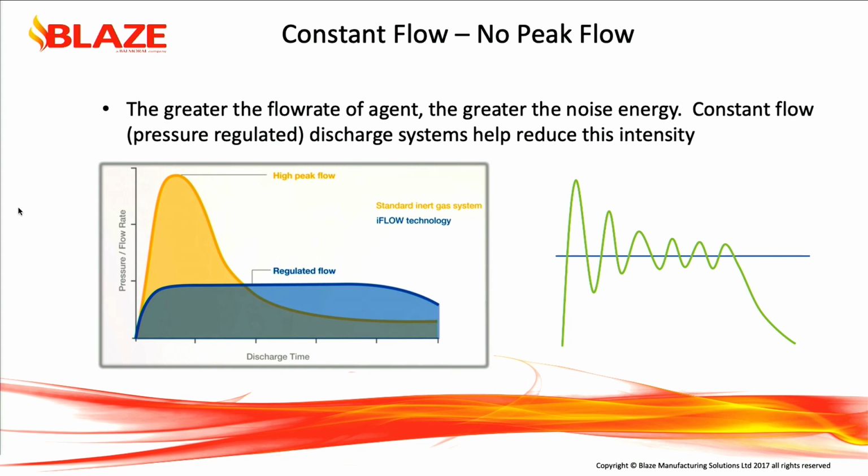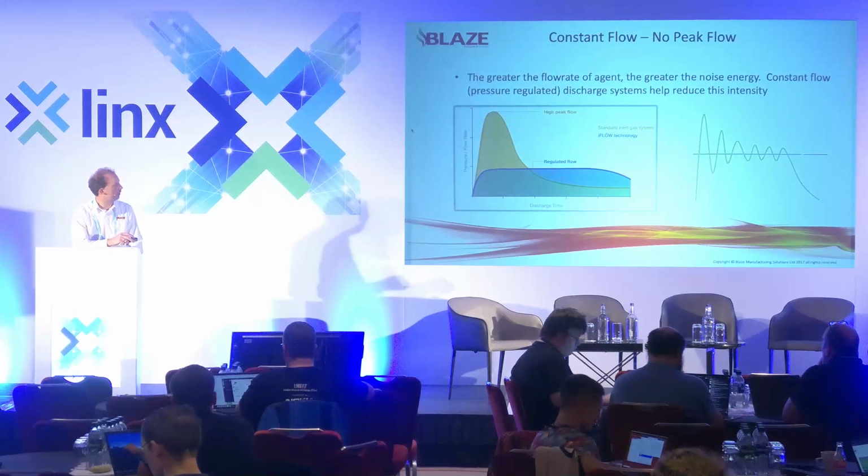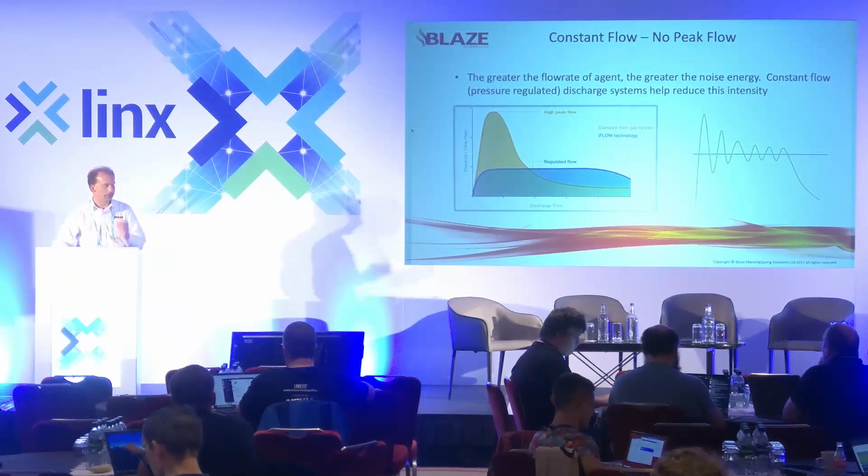To reduce that, you can have a regulated flow, which means that you have a constant pressure at the valve, at the cylinder valve. In reality, the pressure increases and it drops, and it hunts to the set pressure of the system, and then at the end of the discharge, it drops off down to atmospheric pressure.